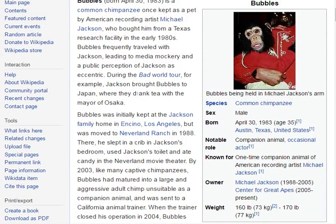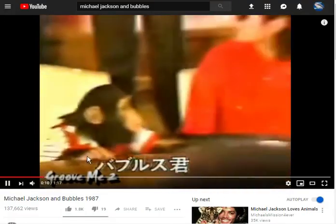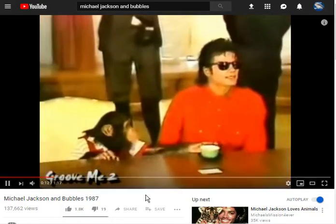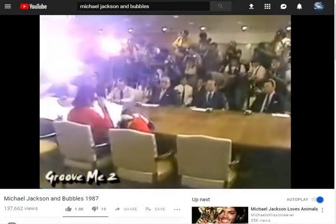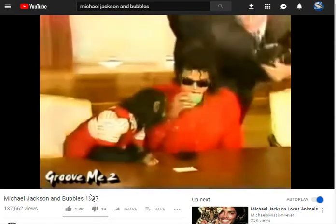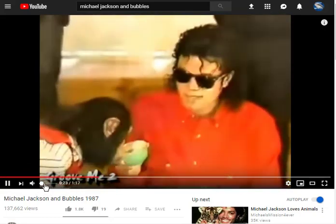Look what I find really interesting connected with Bubbles is a lot of tea drinking references. Jackson brought Bubbles to Japan where they drank tea with the mayor of Osaka. They're celebrities. Look, drinking tea. So they dress it up like a child. That's the programming.